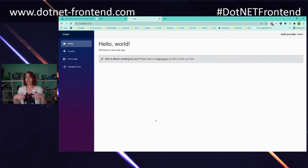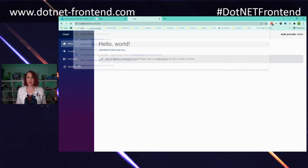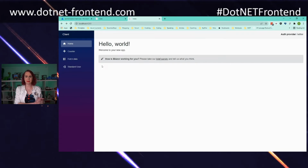my application now thinks that I have logged in using Twitter, and it doesn't know any difference about what I'm doing. If I go to that .auth/me, different format because it's running on the CLI, but we still get this client principal returned to us with our user ID, which we entered, the user roles that we have available. So here's our admin role, and the user details and identity provider as we had before. Interestingly, I think I saw that the login button still said standard user and it's admin. So we'll have to have a look at that in a couple of minutes.